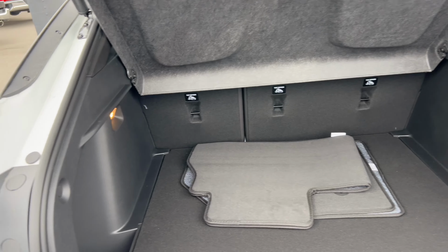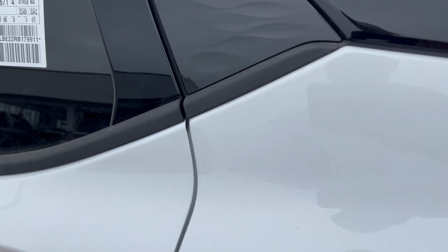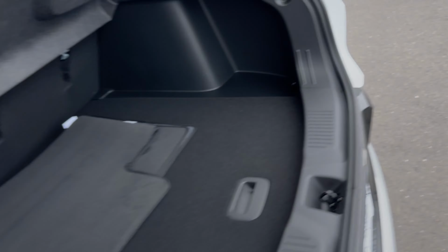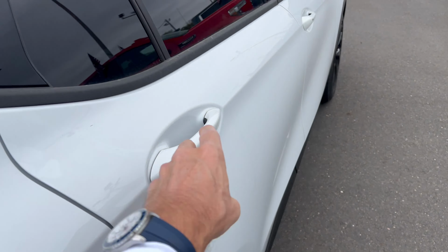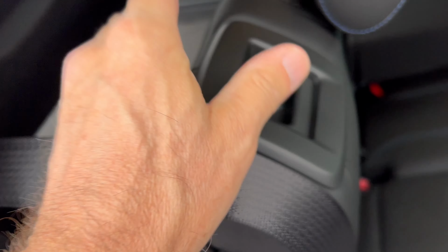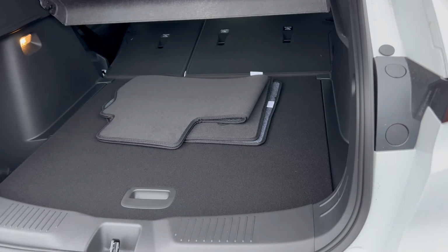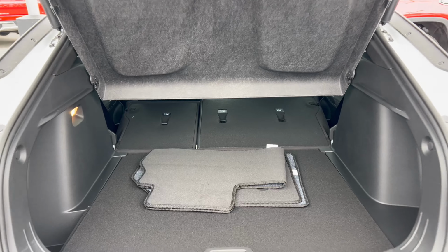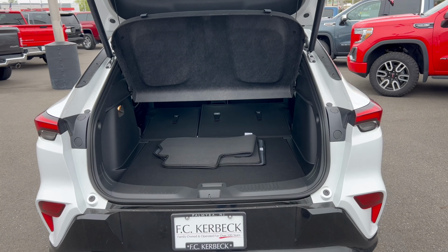But to get the rear seats down, easy peasy, because I'm not going to bother taking that tonneau cover out. I'm just going to bring them down from either side. Come around to the other side. Hit this button, down they come, nice and easy. And now with the rear seats down and that tonneau cover out, you're going to get 42 cubic feet of cargo space in the back of this Envista ST.